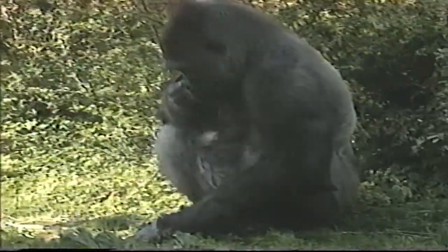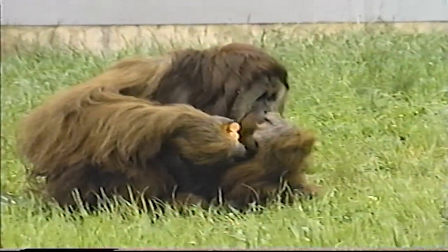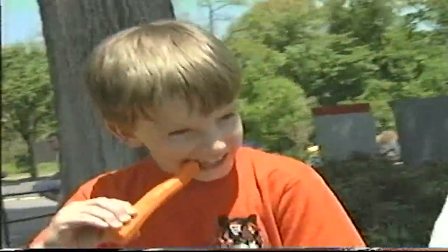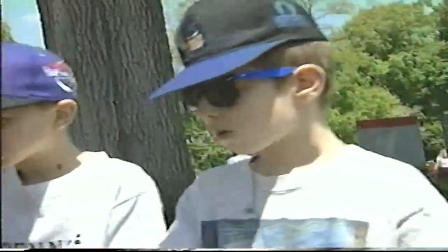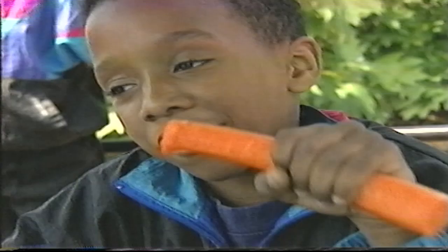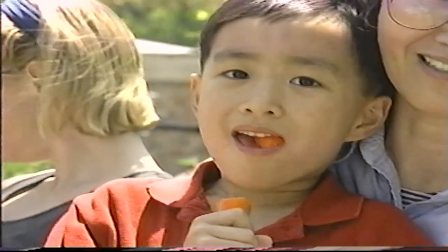What other animal do you know who likes to snack on carrots, celery, oranges, apples, and popcorn? You guessed it. In fact, Mopey's diet is good for people, as long as you don't eat as much as he does.